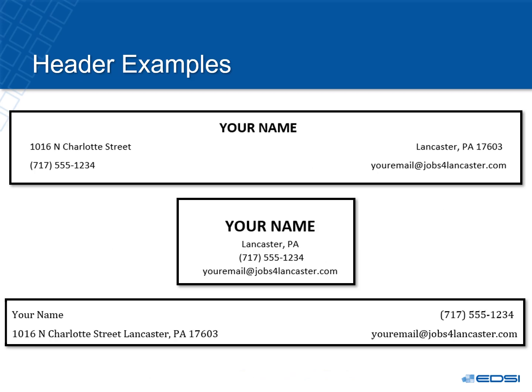Now, when we're thinking about header examples, it's important to note that there are different ways you can write your header. This is purely aesthetics. It's really about what you feel comfortable with and what you like. So you can have the first option where your name is centered and then your contact information is to the side. You can have it as a second option where everything is centered, or you can have it as a third option where everything is to the side. This is really dependent on you and what your personal aesthetic is.